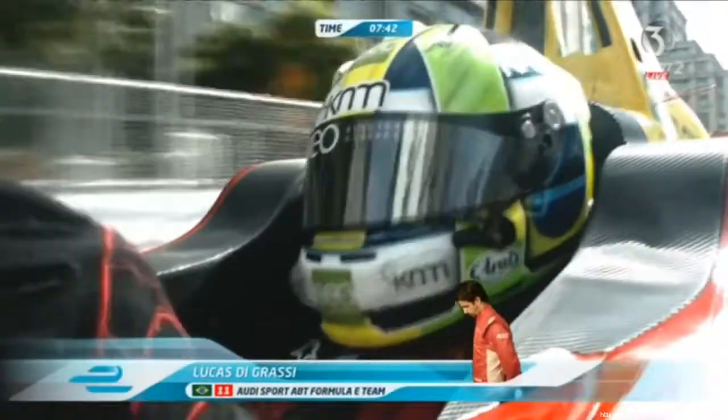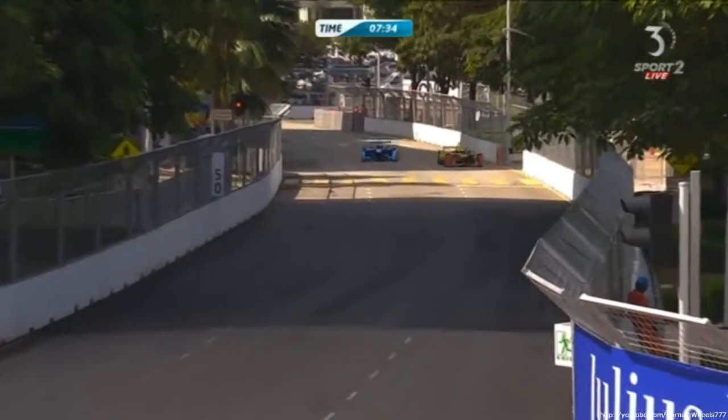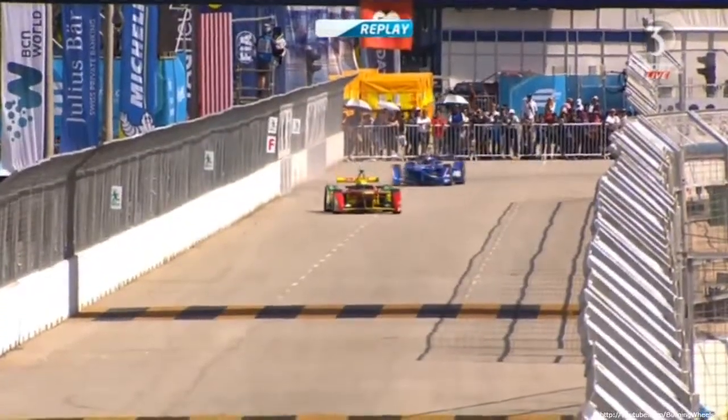So Lucas de Grassi in the other Abt car, and that's much worse than Daniel Abt, isn't it? Yeah, that's not going to work. God, two of the big heavy hitters are going to be starting at the back here. Yeah, absolutely. And, well, let's have a look at it. It's coming out of the first chicane. Oh, that's a big one. Yeah, that is a big one.